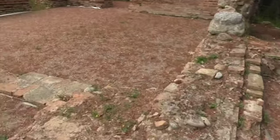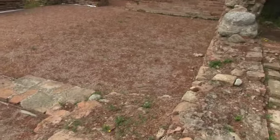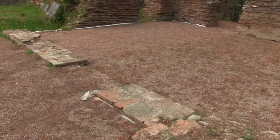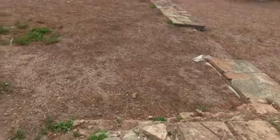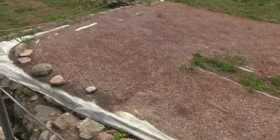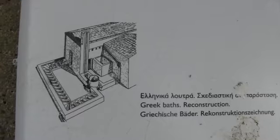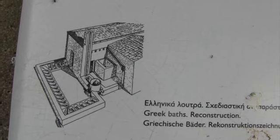Oftentimes they're either removed or, which may be the case, notice the plastic sticking out. They may have excavated them, restored or repaired whatever they needed to, stabilized, etc. Covered it all up with plastic, covered it over with sand. I've seen that. That way it's protected, and in the future, when archaeologists choose to, for whatever reason, they can uncover it. Reconstruction of it, they apparently had really giant ants too.